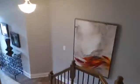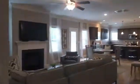Okay, so I'll walk us back out through here. And again, you can see the loft area as you come out of this room and then down the steps. So this second level is really secluded and quiet, away from the main area of the house. And I'll walk us into what would be your garage.